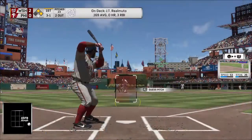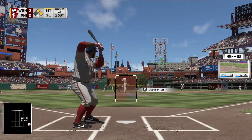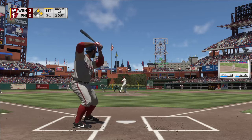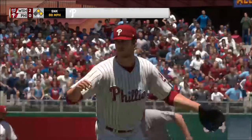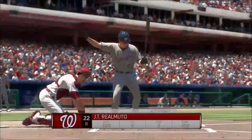It's clear he just hasn't been able to find any rhythm out there. Pretty much unable to hit any of his spots, and now he's at 3-1, and he's put him into another great hitting count. And he misses with it for ball 4, so the bases will be loaded now with 2 away.